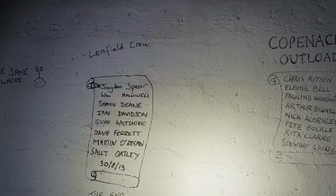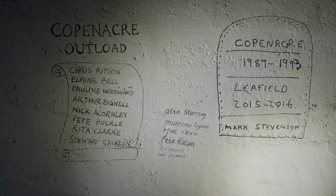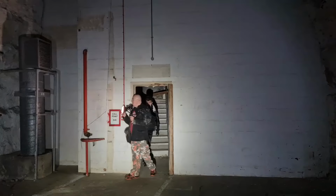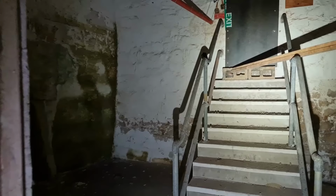Leafield crew. The end begins. So this was decommissioned starting in 2014. Copenhagen outload. Copenhagen, 2016 coffin. Yeah, that's definitely it. Have a look. That was an emergency exit to the quarry. So it goes in, and then the quarry carries on.